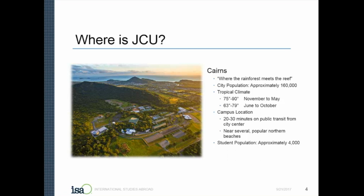The campus, as you see pictured here on the left, is located in the suburb of Smithfield, which is about 20 to 30 minutes easy on public transit from the city center. It's located near several popular northern beaches. And as you can see by the photo, the campus is surrounded by beautiful rainforest-covered mountains, and you can see the ocean just a short distance away. The student population on the Cairns campus is approximately 4,000 students.